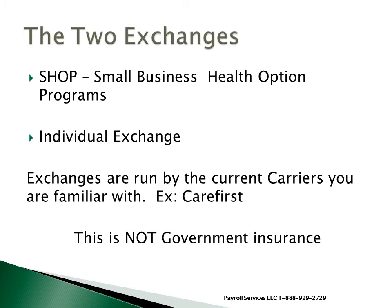There's two types of exchanges outside of the over 50 market. In the under 50, you have what's called the shop exchange. That's small business. It's under 50 full-time equivalents. In some states, it's under 100. In Maryland, it's under 50. The second exchange is the individual exchange, and we'll talk about that.